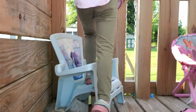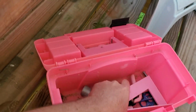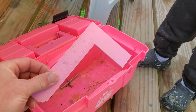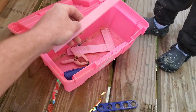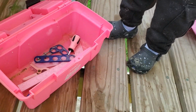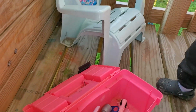Okay. Let's see how many tools we found for the toolbox now. Let's take them all out and count them, let's count them as we put them back in. Okay, here we go. One, two, three, four, five, six, seven, eight, nine, 10, 11, 12. Oh, and Adam's got one. Can I have that one? All right. Thank you. That's 13.